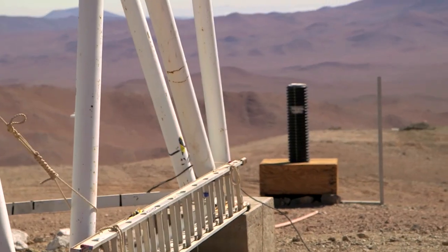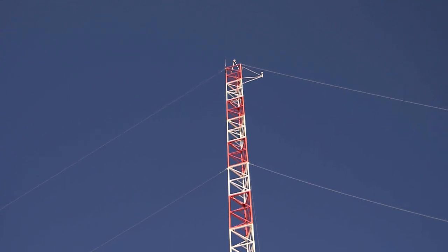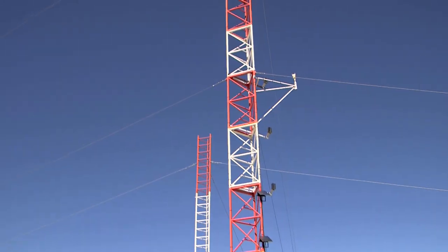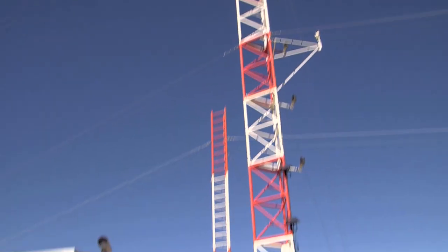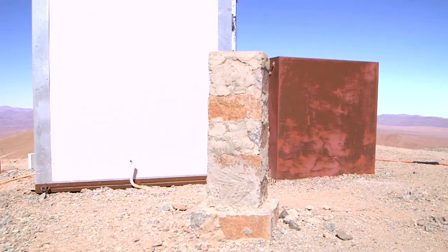More scientific monitoring over there. And this tower here, again, that's scientific monitoring: weather, temperature, wind, things like that. So they're building up a great big amount of data before they even get here, really. And the old marker for the summit.